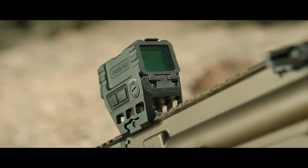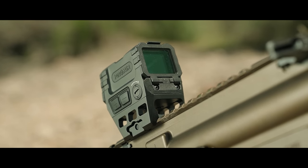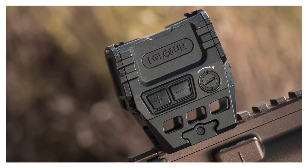7075 aluminum. We got a 1.63 height, lower one-third co-witness. Weight coming in at 3.9 ounces, so almost spot on with the Aimpoint Duty. Very, very light, with no mount, I'm assuming. It would have to be, guaranteed it's no mount. And then this is a closed emitter. Which is nice, right?